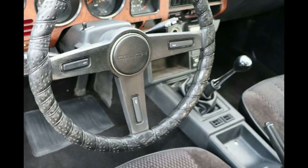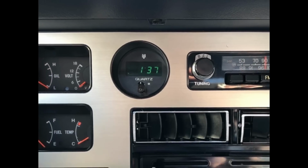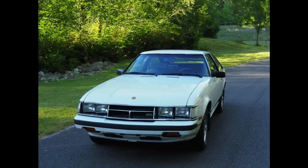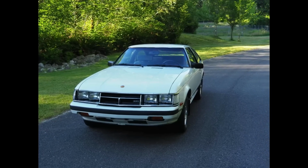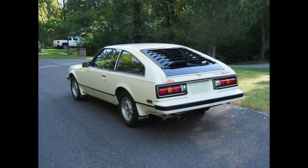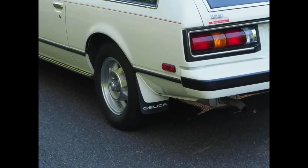The changes for the 1980 US version were different, but mostly cosmetic. The interior received a redesigned center console and a digital quartz clock. On the exterior were redesigned side view mirrors, which were optional in 1979, are now standard. In addition, body-molded mud flaps became available. On the rear of the mud flaps, the word Celica was painted in white lettering.